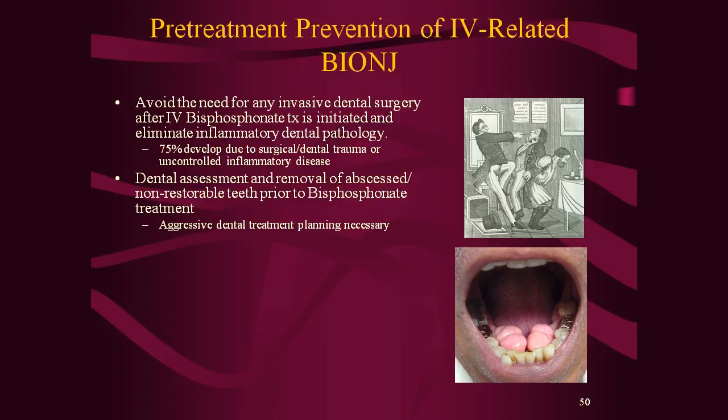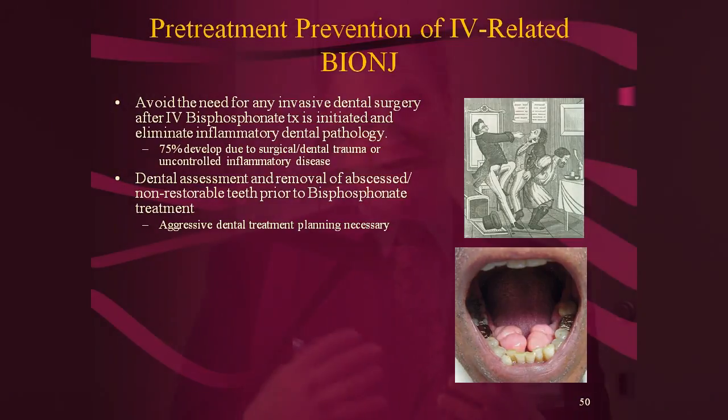So I said it's important for us to really develop a good relationship with our internal medicine docs and get a good relationship with our cancer docs and say, look, I know that you want to put these patients on these medications.